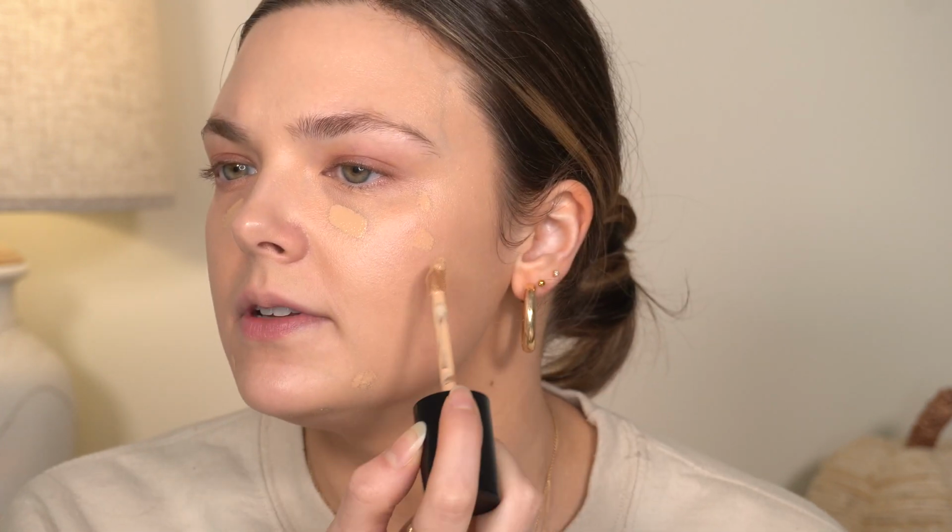I'm gonna start out with not a ton under my eyes with this, because the other day I was using this and I didn't do the triangle thing under my eyes, but I just went in with more than I normally do, and I forgot how thick this concealer is. So I try to remember not to do that.